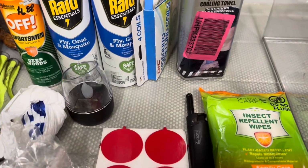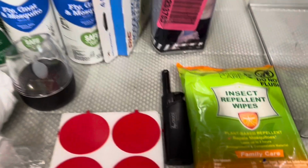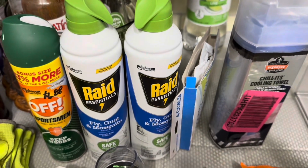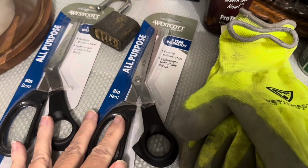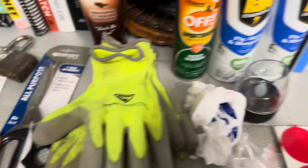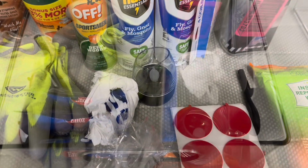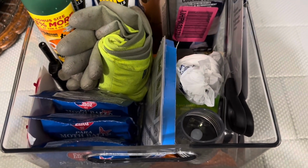Bin all cleared out, and I just put in the bin some things that I need by the front door when I'm on the porch. So some insect repellent wipes, some bug spray, some Off, my gloves. I have these scissors for trimming plants and stuff. I use scissors all the time on the porch. So just a few things here that are handy to have by the front door. Here's my bin, just reorganized and reset. We're gonna take this to the front entryway.